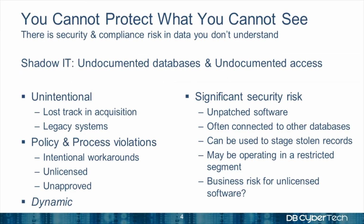Next slide, please. Let's take a moment to highlight a pernicious data security problem. In virtually every engagement we've had at DB CyberTech, we found databases our customers knew nothing about. Sometimes there are systems that weren't adequately tracked through acquisitions. Other times, employees simply worked around established policy. Typically, we find 20 to 50% more databases than customers anticipate. To make matters worse, that 20 to 50% is dynamic, continually evolving over time. This is a real problem.